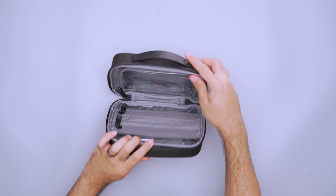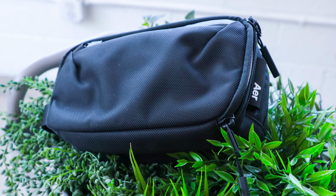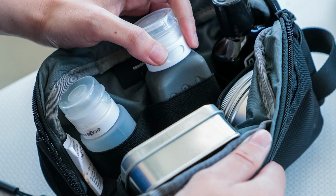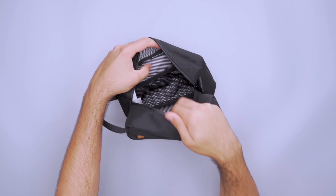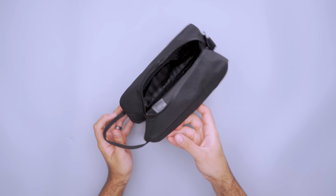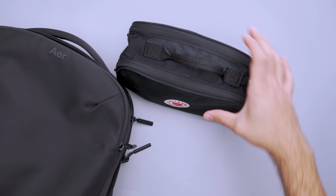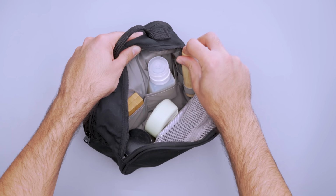While it has good organization and durable materials, we prefer the Air Dop Kit too. It comes in the same ballistic nylon with, dare I say, better features and organization at a third of the price. The Herschel is on the other end of the price spectrum, and it gets the job done with a large main compartment that includes one mesh pocket to hold small gear. Its design reminds us of the Fjallraven Travel Toiletry Bag, which we like better. It has an equally spacious interior, but includes more pockets to hold your bottles and brushes.